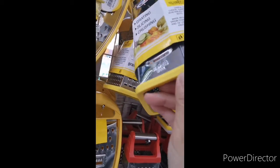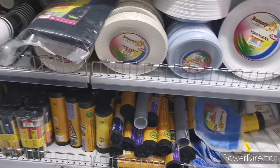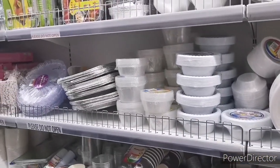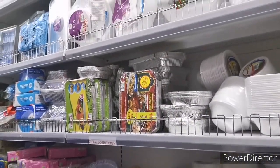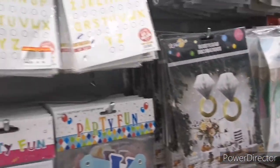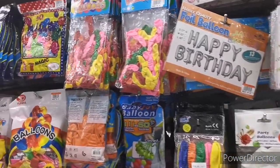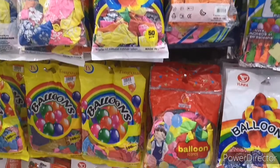Punta naman tayo sa ating mga party needs. So we have here the disposable plates, spoons, forks, and syempre yung mga containers natin. Andito rin ang ating mga balloons, tsaka mga birthday banners, tsaka kung anik-anik pa. So, one-stop shop na talaga ang Al Kabayel, in a very affordable price pa. Oh, di ba?